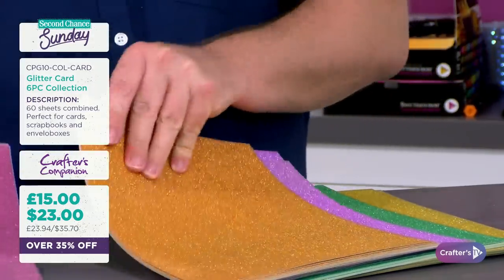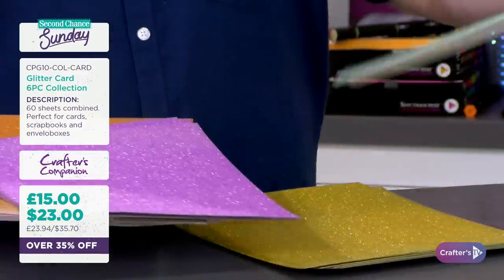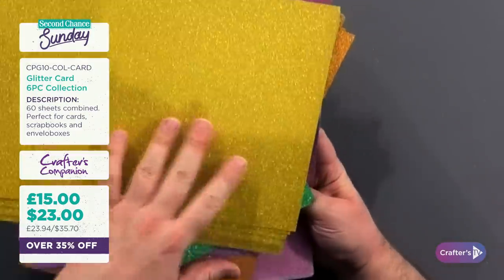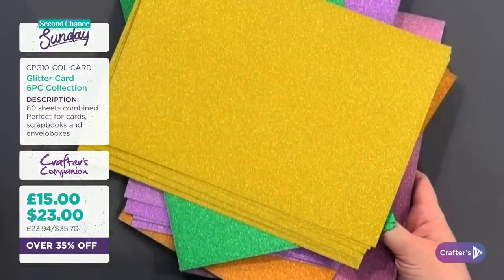You've got baby pink. You have also got the copper. You've got the lilac here. Where is the Christmas green? And you've got the solar gold as well. There is a baby blue, which is also included. I just don't have the sample physically here in the studio. £15 or $23 if you want to get all of those.